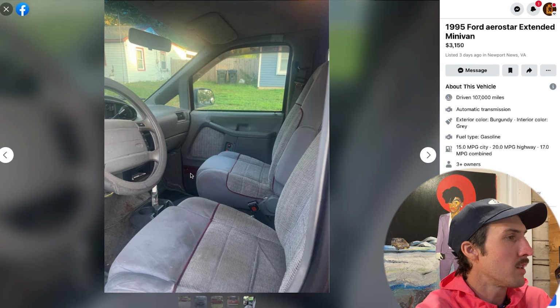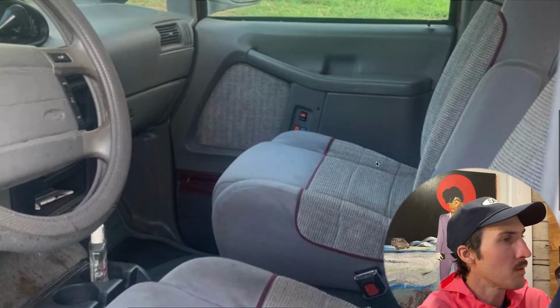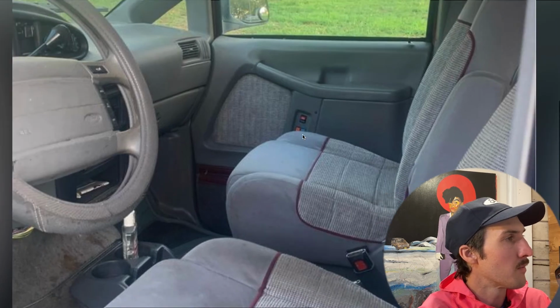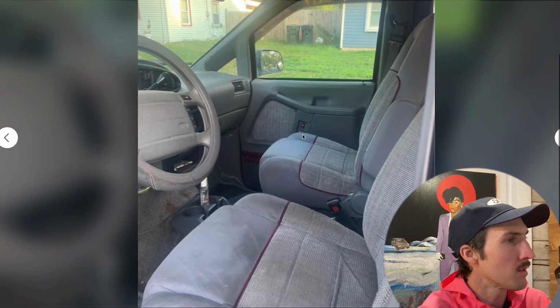Interior, very nice. I like the red. It's got a nice little door card with pockets here with your red vinyl or leather on them. I don't know if I've seen this often, but it looks like they took the center seat material and put it in the door card here as an extra little feature. Power locks, power windows. So it does have the XLT model, it's got all the bells and whistles here.